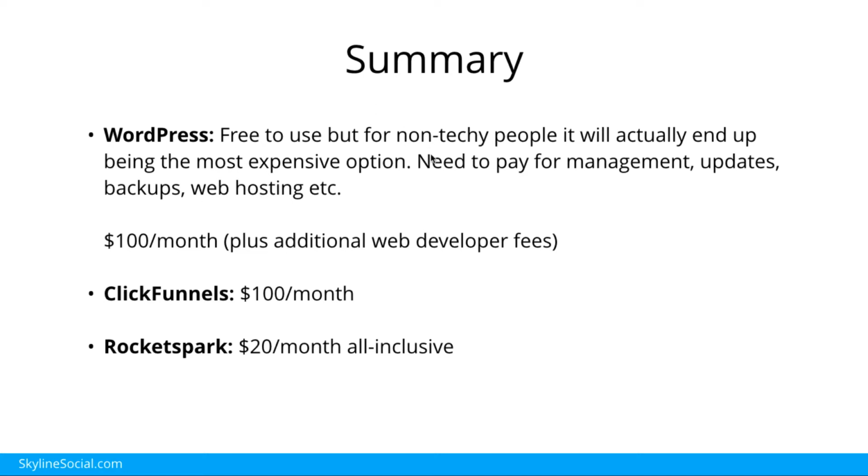All in, when you're using WordPress, you're going to be looking at spending around $100 a month. That includes everything: the hosting, the management, the updates, the backups. There are some places that might do it a little bit less, some places that do it a little bit more, so on average, you're looking at about $100 a month. I'm actually paying about $150 a month myself, all in, on my WordPress website. Plus, you also have to pay additional web developer fees, depending if you want any more advanced changes that you just can't do out of the box.